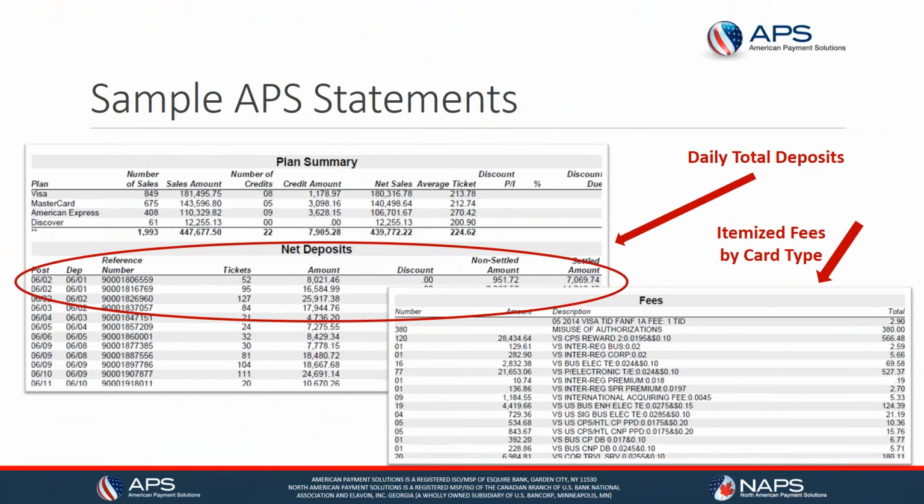This is a good example of what our statements would look like. You will continue to receive a summary, but then, as you can see on the far right-hand side, we will itemize each transaction, indicating exactly what type of card was being used to pay and the percentage being charged for that card, along with your transaction fee. So we are very transparent. Interchange Plus allows us to be that way.